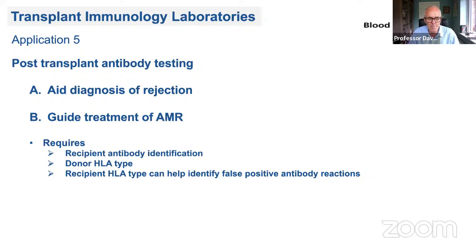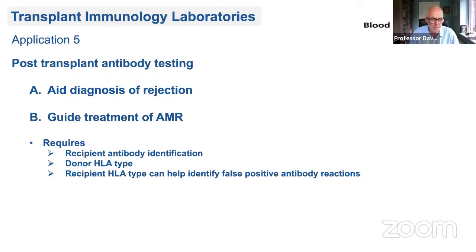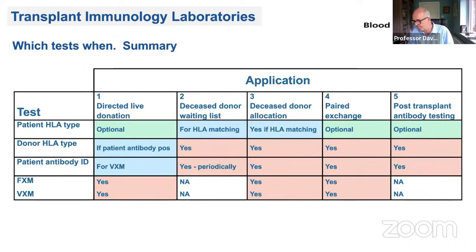And of course, it can guide the treatment. If the rejection is associated with antibodies, you may want to remove the antibodies. If there are no donor-specific antibodies, then that form of treatment of the rejection would not be necessary. So this requires obviously recipient antibody identification. We need a donor type. It's quite useful to have the recipient HLA type, as the Luminex test is not foolproof, and we sometimes see false positive reactions, and the recipient HLA type can help resolve those sorts of problems.